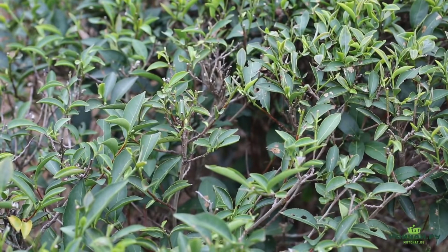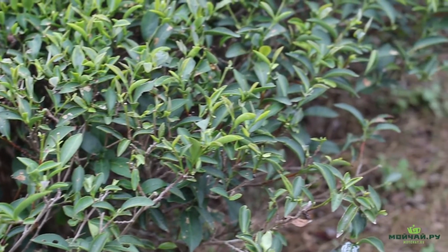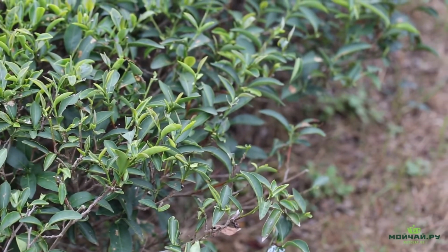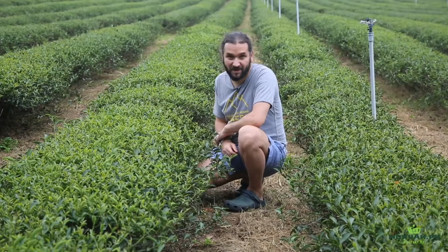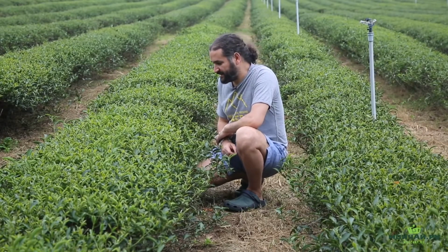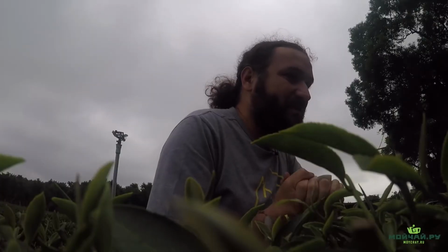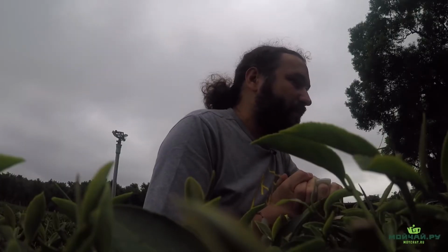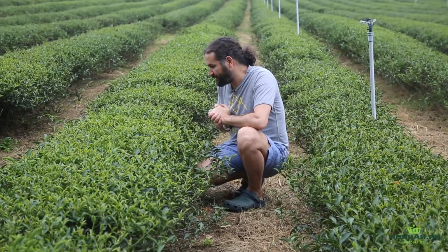Today, we're at the Dong Fang Mei Ren tea plantation. We're a little bit late. The tea has already been collected today. Nevertheless, we'd like to check out the very little grasshoppers who nibble the tea leaves. The tea leaf fermentation begins on the tea bush. I saw one insect, and I'll try to catch it now.